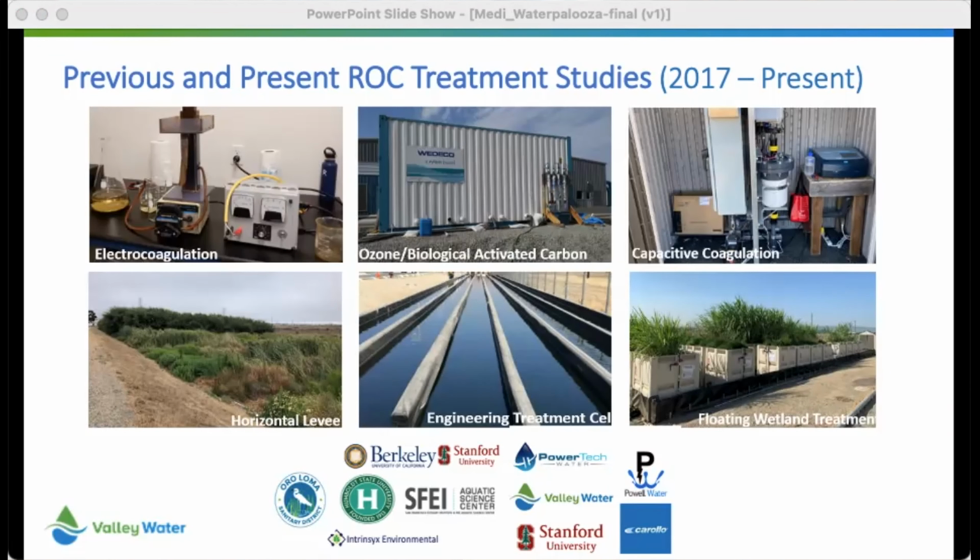At the same time, we did another project with Stanford and UC Berkeley. We looked at engineered treatment cells. There's a picture of that here in the middle. So we looked at shallow waterways, kind of like wetlands, and how photolysis and adding ozone to RO concentrate could mimic nature and drop the amount of contaminants in RO concentrate.